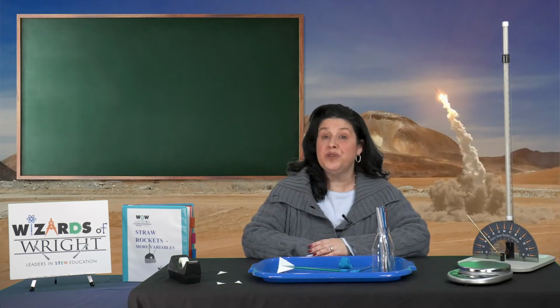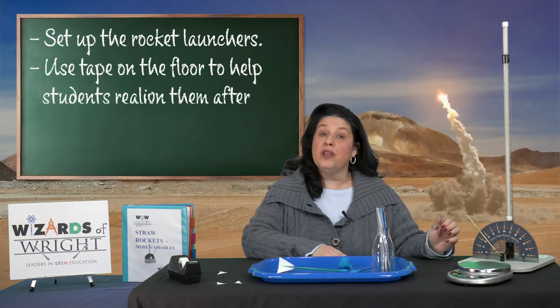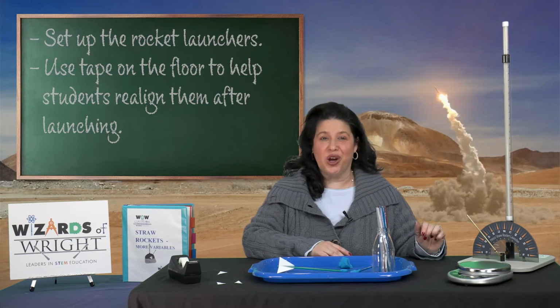Teachers, as your students are finishing their rockets, go ahead and set up the rocket launchers. Remember, the launchers can shift a little during launch, so if you put a piece of tape on the floor, the students can line it up again for each new launch.